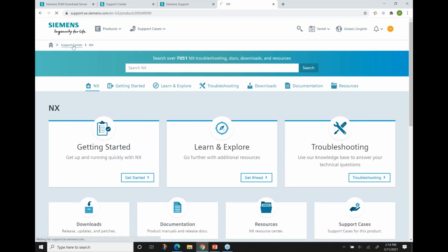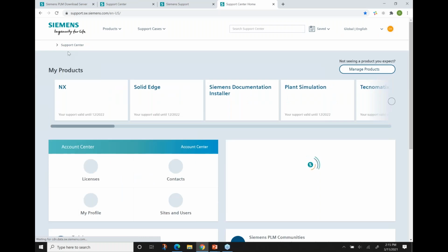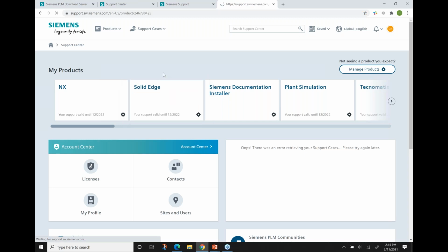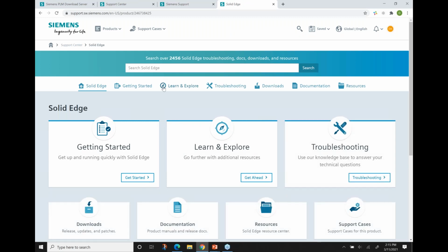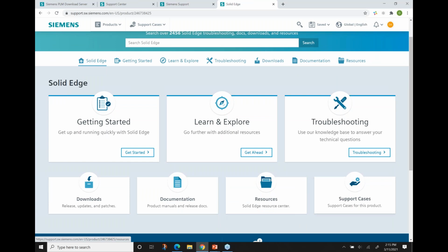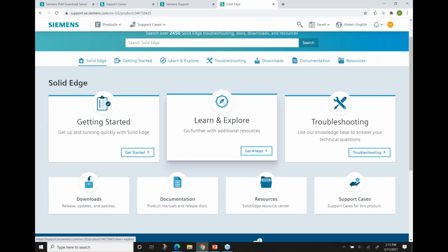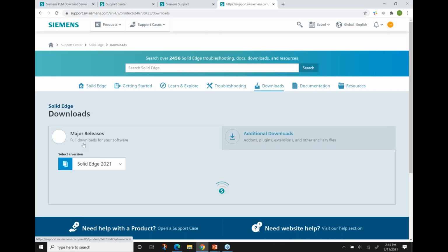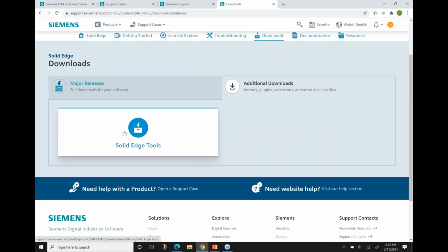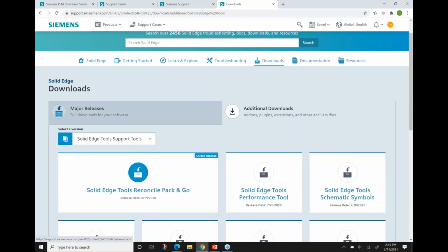Now, it's not just NX. If I go back to the Support Center, I can click on Solid Edge. And I won't go through this in that great of detail because it's more of the same. We've got Getting Started, Troubleshooting, there's documentation, all the downloads. Boy, Solid Edge has a lot of downloads. There's lots of really nice add-ons. If I click on that, I can look at some of the Solid Edge tools.